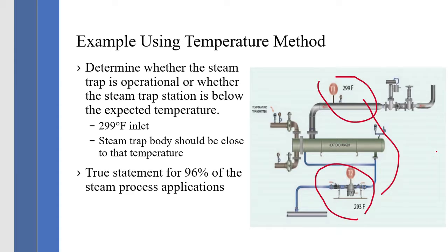This is true for 96% of steam process applications. There are some process applications where we have a tremendous amount of pressure drop through it, and that would have an effect on the temperature at the steam trap. But for 96% of the applications, we can use this method.